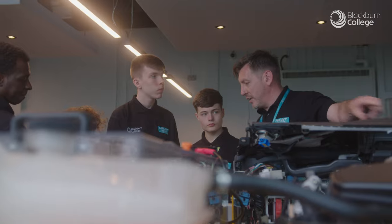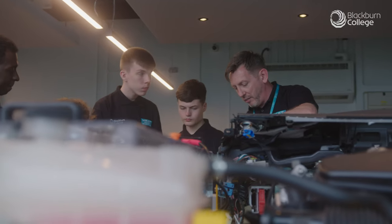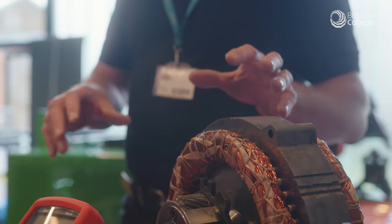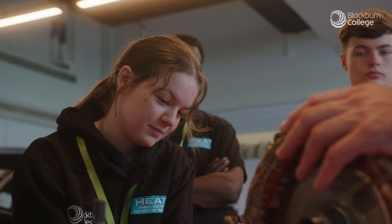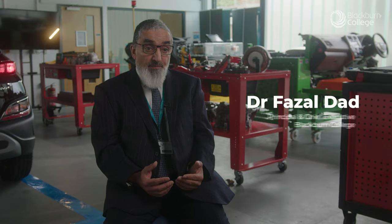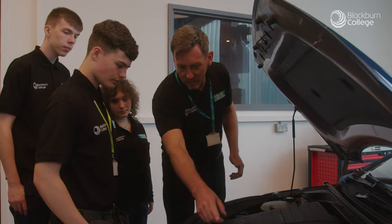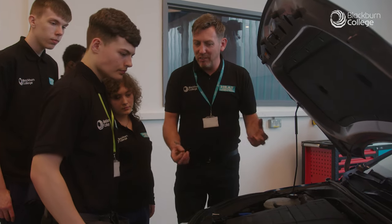The investments also allow significant amounts of continuing professional development for staff and also engagement with employers, which have been critical throughout the project. What this does give the college is being on the front foot to ensure that the people who leave Blackburn College have the latest knowledge and skills to meet that demand that the employers are looking for.